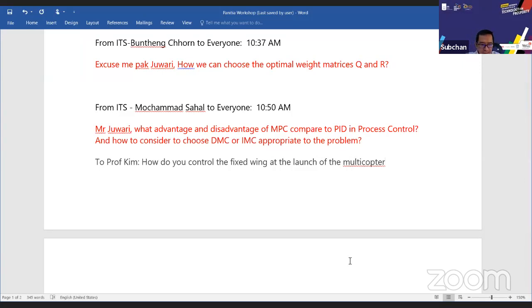Hopefully some of the questions I already mentioned, and I have one question to Prof. Kim actually. How do you control the fixed wing when you launch the multicopter? I think it must be something on the fixed wing, Prof. Kim.